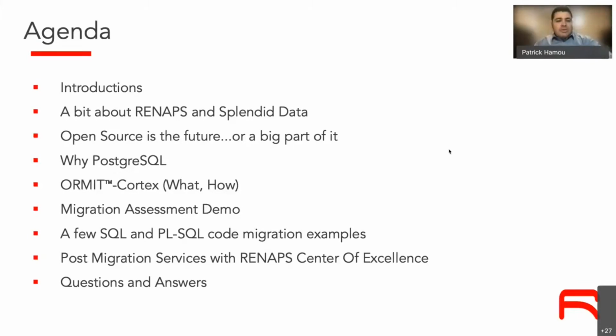And we're also going to be looking into a few specific examples. When migrating from Oracle to PostgreSQL, some areas are a bit more complex than others. We want to tackle a bit some of those complexities. And we'll talk about post-migration services using Renaps Center of Excellence.